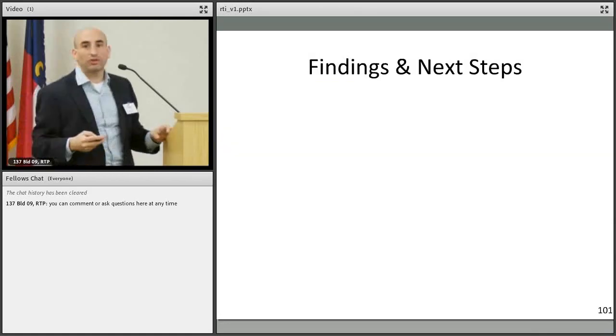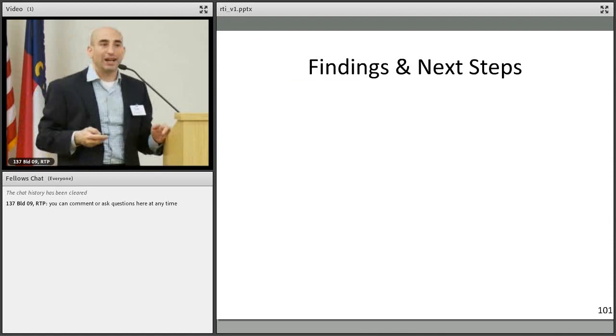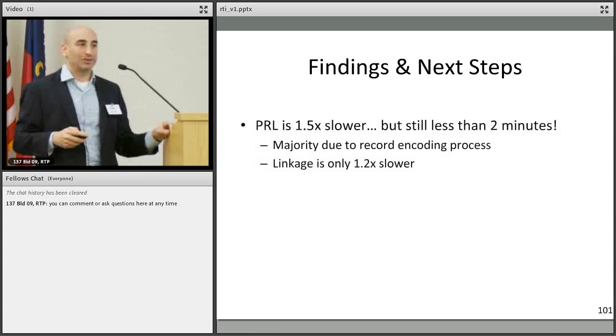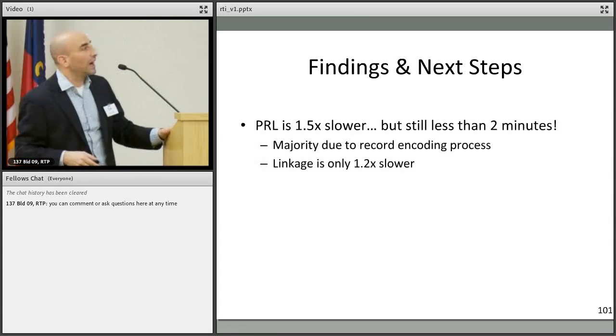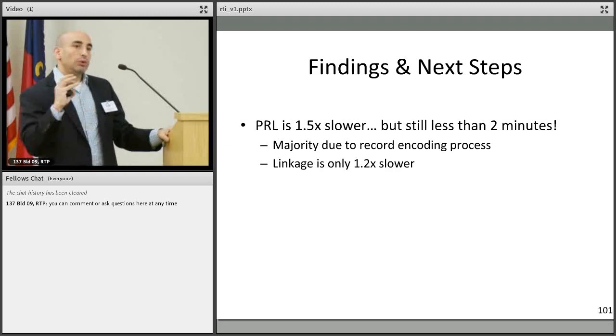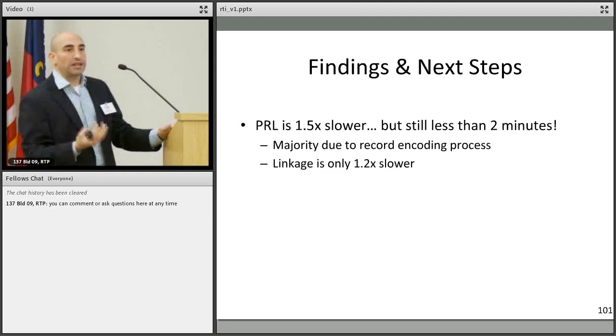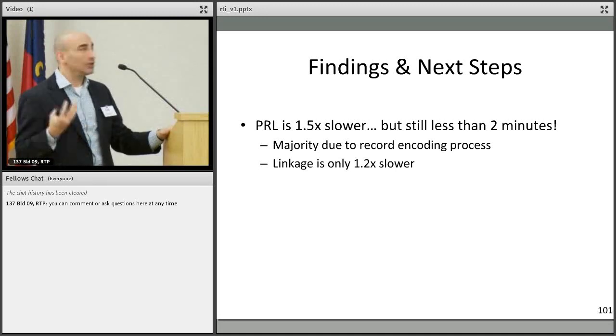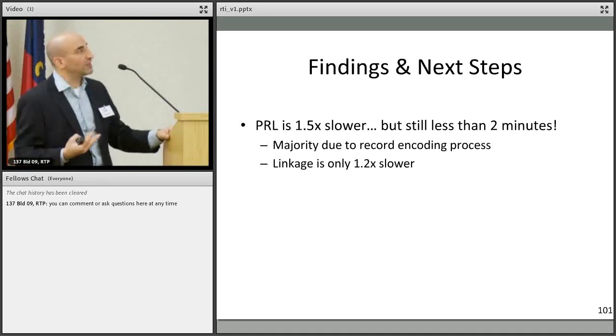All right, so I get to the end. I've swept a lot of things under the rug because there's a lot of research here. Where do we get to? Private record linkage, if you do it in the clear, the fastest way we could possibly do this while accounting for typographical error, we find it's slower than what people currently use in the market for record linkage, but not much. You can still, on a moderately sized data set, do this in less than 2 minutes.